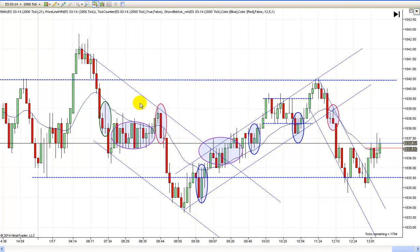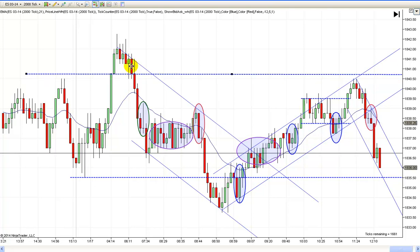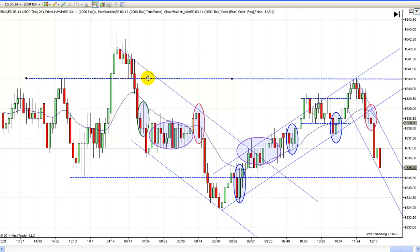But I see a trading range. We had a failed breakout at the top, and an equal failed breakout at the bottom. And this range just kind of set up from yesterday's late afternoon high. Originally, of course, when I first came in, I had this up here, but you kind of move it down.